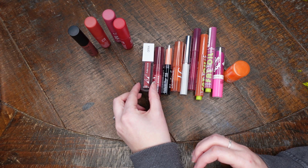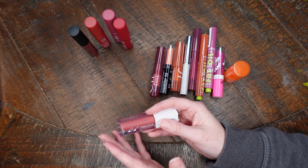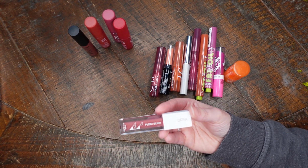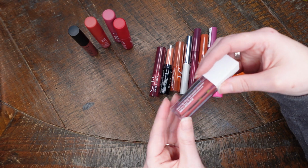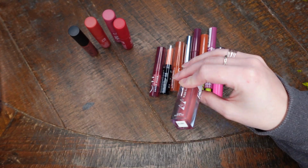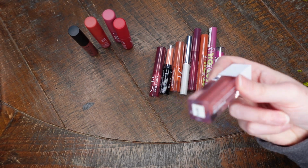Next, I have this Flexi Stick from Ofra Cosmetics. I don't understand what this is supposed to be, because to me, it's very, very close to the liquid lipstick, but yet it doesn't stay on nearly as long, and I don't know, it's just weird. And for me, the color just isn't amazing. This is in Slush, and I've had it for such a long time, and it is kind of drier now, so I'm gonna go ahead and part with this one.